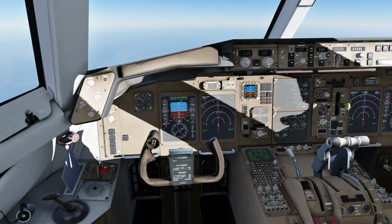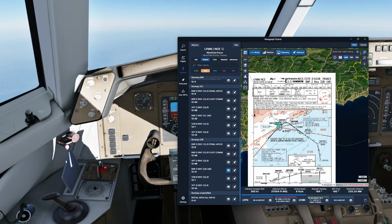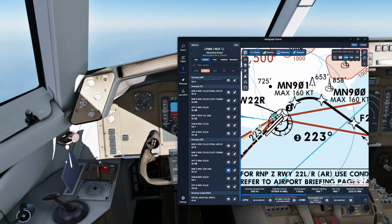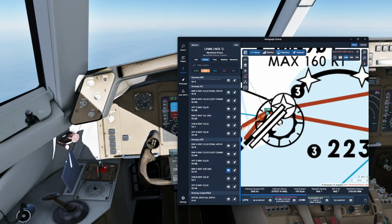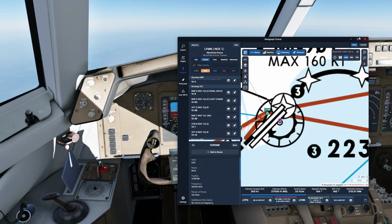.223 is set, and we're going to set it here as well. All right, so that's the approach course, and perhaps we can put this VOR here. All right. So France, this is the airspace, this is the nav ID. So let's click on that. It is a VOR DME facility with a frequency of 109.65.